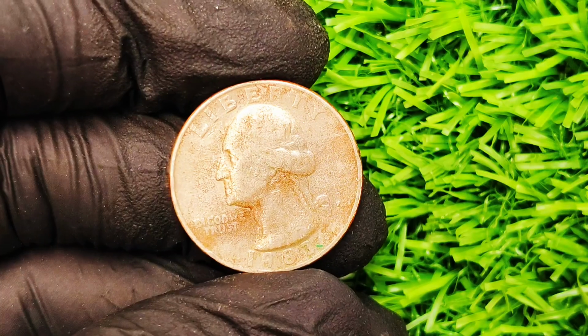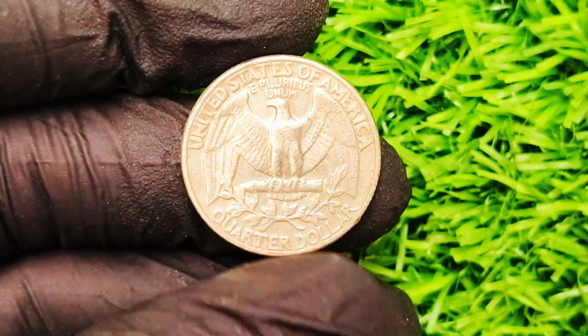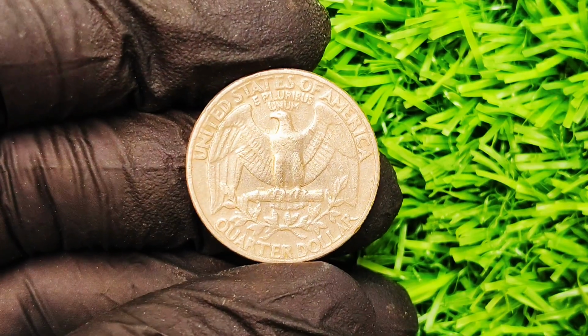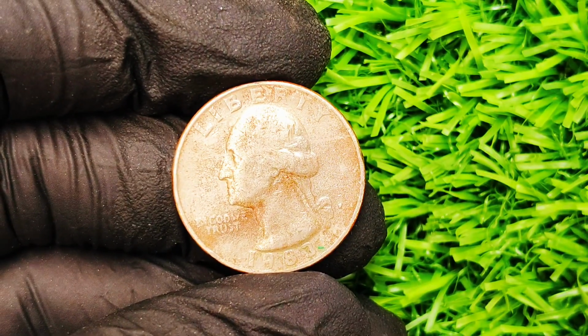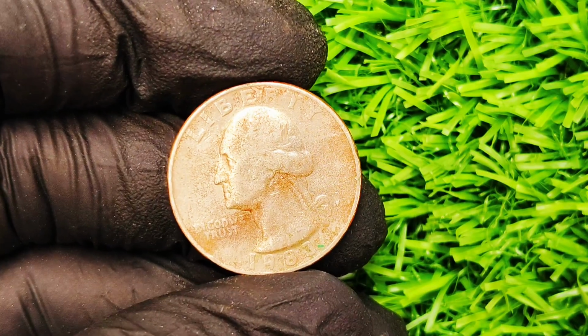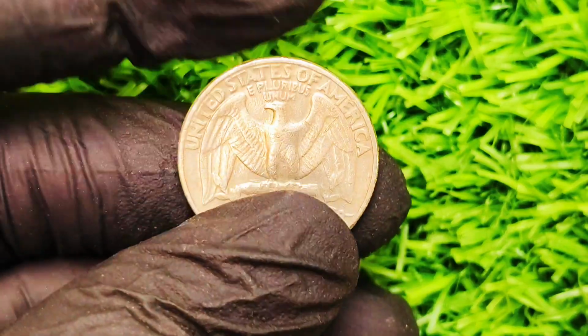But this story gets even stranger. Another collector, an ordinary man who'd been sifting through loose change, stumbled upon his own 1983 quarter. He almost ignored it. But something about the color felt different. The edges didn't show the usual copper line. He took it to a dealer, and suddenly, this ordinary man was holding a coin worth more than most houses. His pocket change had become a life-changing discovery.